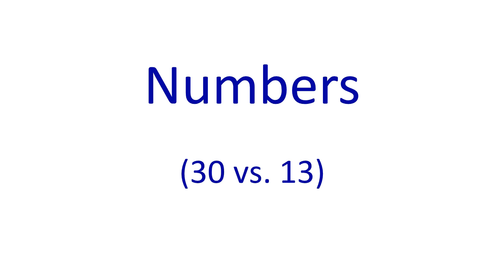Tip number 4, numbers. A lot of the time when you talk on the phone, you have to use numbers. Or someone will tell you a number, and you may have to write it down. It's very important to practice your numbers. Practice listening for numbers. So for example, a lot of students have trouble with 30 versus 13.